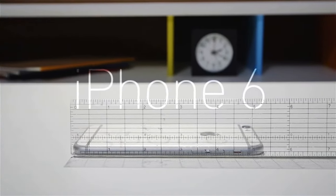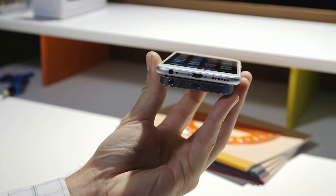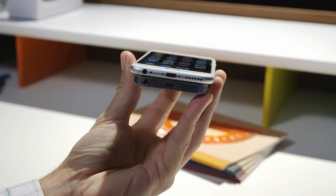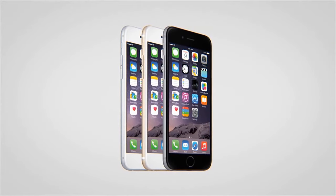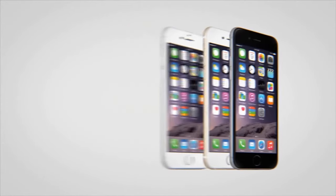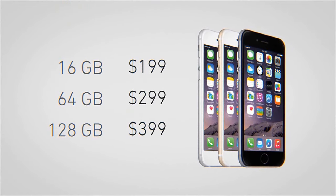There's really nothing more accurate to say about the iPhone 6 than it's a big iPhone. It's taller and wider and slightly heavier than last year's iPhone 5S, though it's actually a bit thinner. It comes in the same 3 colors as the 5S, silver, gold, and space gray, plus 3 storage options. You either get 16 gigabytes, though I wish the base option were 32, plus 64 or 128 gigs if you upgrade.